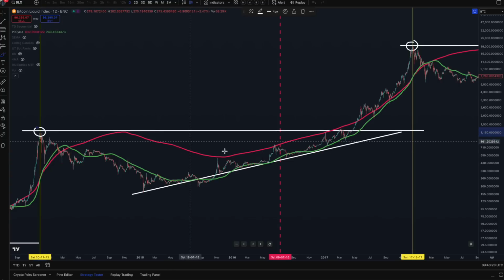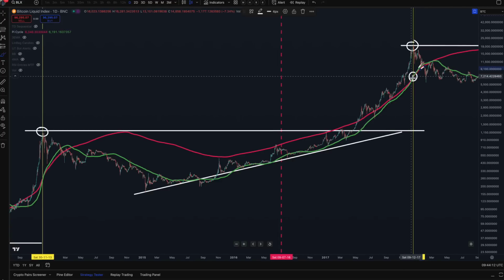And you can see with the red line and the green line of the pi cycle, the 2 lines did not meet until it got to the actual top at the end of the 4-year cycle in 2017. And as noted here, the green line and the red line had less of a gap between the two after the cross. And many people have observed this, that these crosses are becoming less and less pronounced.